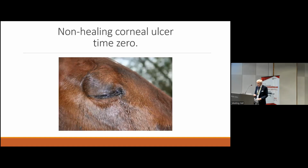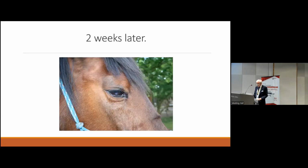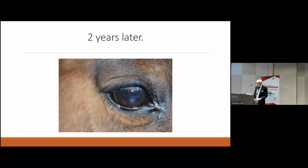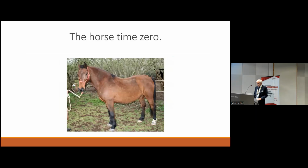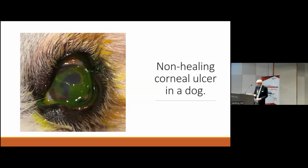Non-healing corneal ulcer, time 0. This is with the old solution. Non-healing corneal ulcer, time 0. 2 weeks later, 100 days later, 2 years later. The horse at time 0, and 16 months later, the horse is rejuvenated. Non-healing corneal ulcer in a dog.